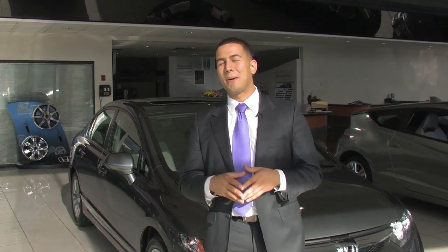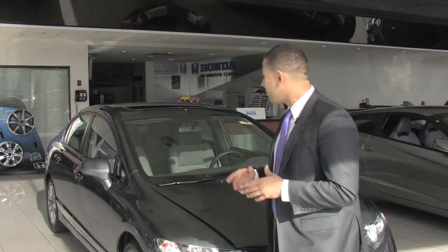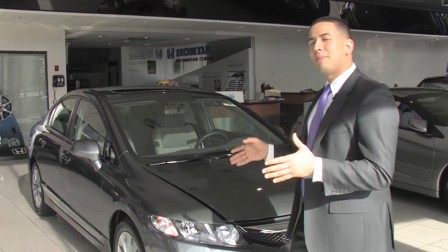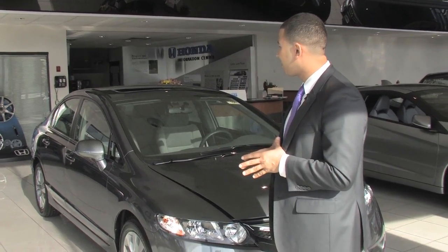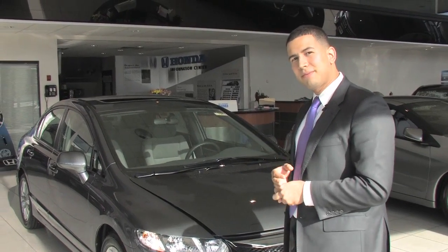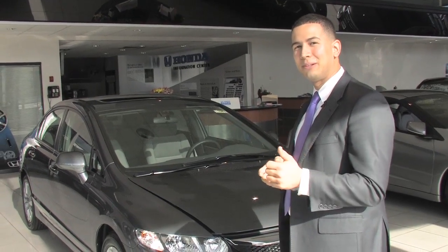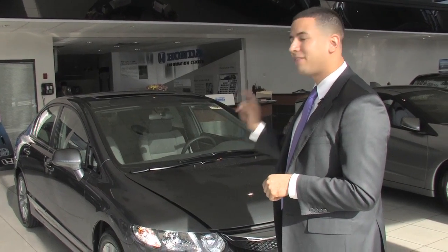I'm going to tell you guys about the 2011 Honda Civic 4-door EX. And you know what? When you think about a compact sedan, you think about a couple of different things. The first thing you're going to think about is, is this vehicle safe? How's the gas mileage? And can I fit my family and friends in this thing? Absolutely. And on top of that, you never have to sacrifice style.